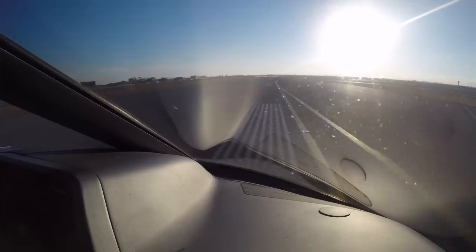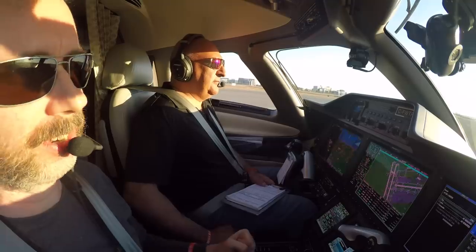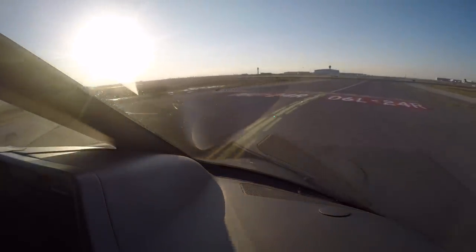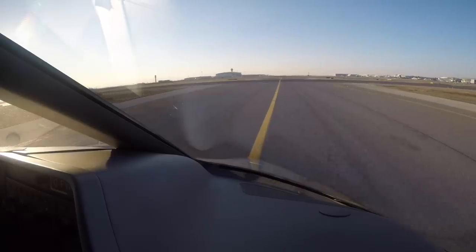Got to work for that one, eh? Oh, yeah. I have to work for most of them. That was good, though. You just nailed it, and you held it, and Vref was perfect when we touched down. It was super smooth. Landing check, or do you want to wait till we cross? Go ahead. Flaps 0. Lights. Taxi.